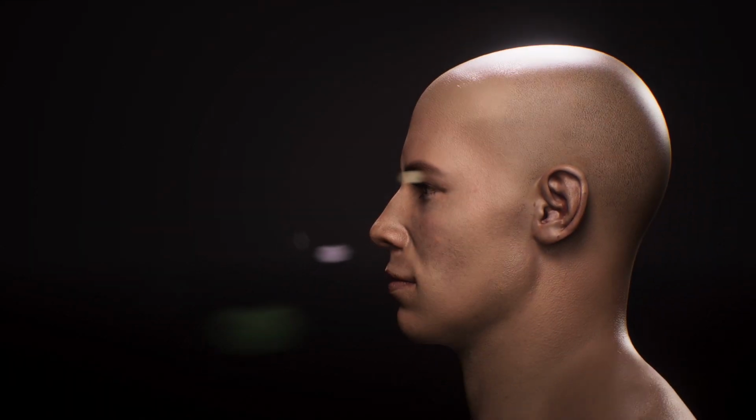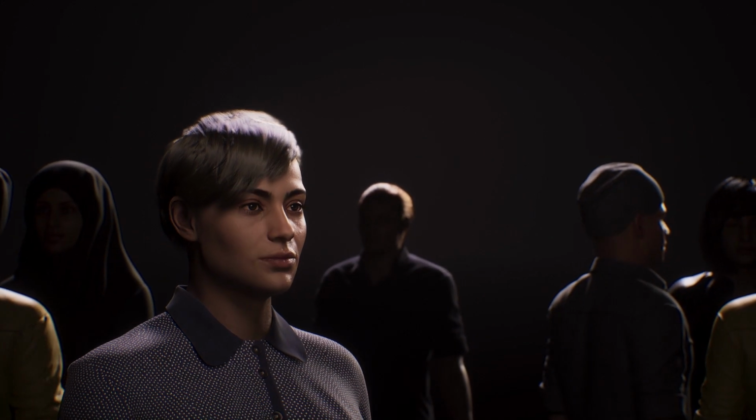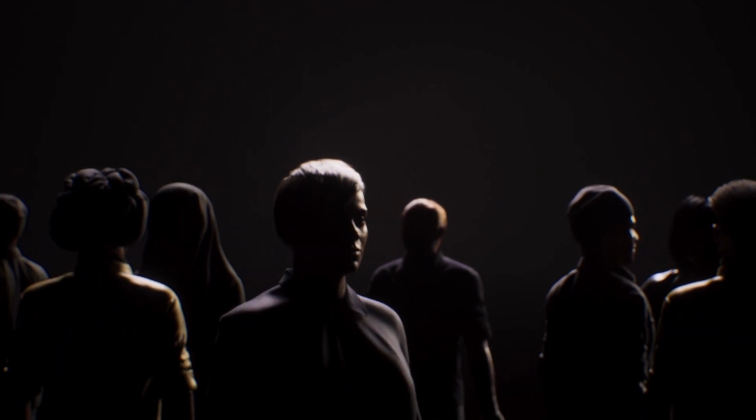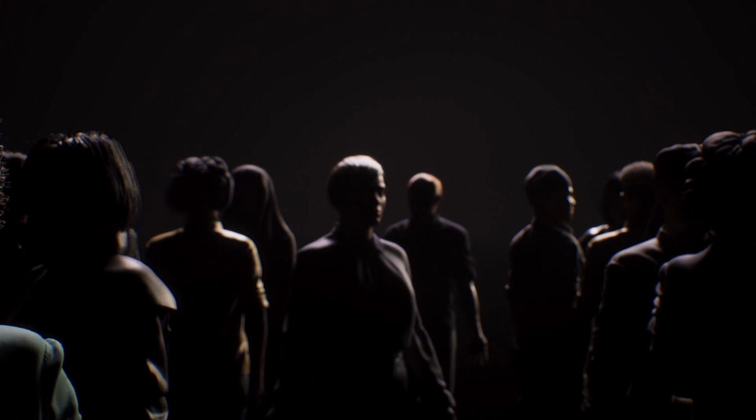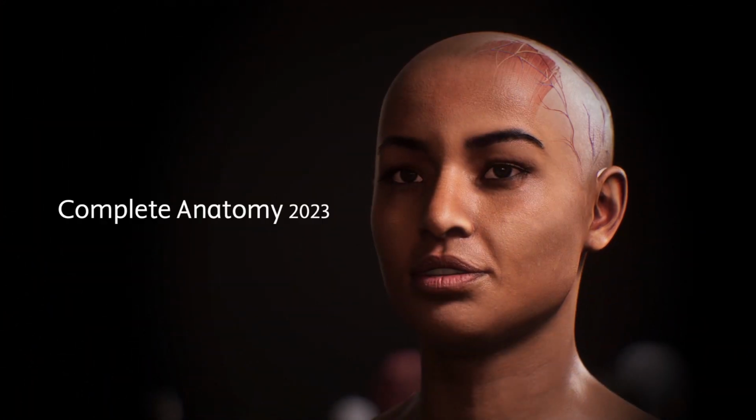We are on a journey. Expanding on the release of the world's most advanced full female 3D model, we are taking another step towards broader representation. Introducing the new faces of Complete Anatomy 2023.